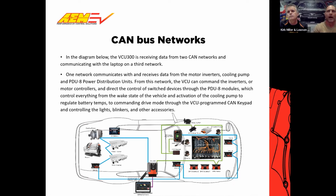But again, the beauty of this is you have the ability with CAN bus networking. There's no guesswork. All the data is there. It's really up to you to go into it and sift through it. And once you understand how it's flowing and how to utilize it, not only for programming and setup of the vehicle, but also for diagnostics and troubleshooting, this stuff starts to get a lot easier.